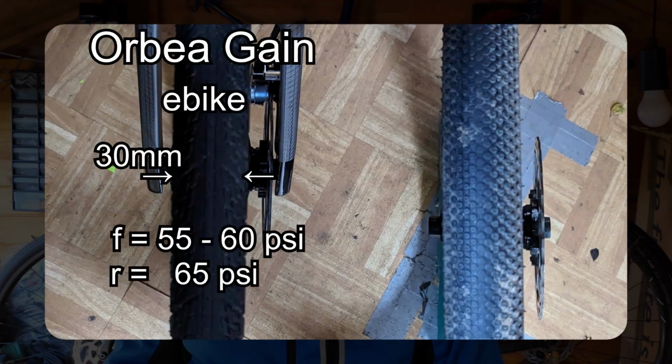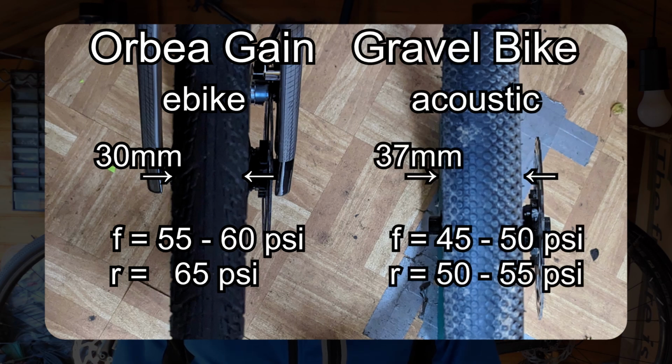However, I don't think those are the major reasons for the extra comfort. As shown here, the tyres on my e-bike are 30mm in section, and I normally pump them up to about 65 psi in the rear and about 55 to 60 psi in the front. However, on my gravel bike, the tyres are actually nominally 36mm wide, and I pump them up to 10 to 15 psi less than on my e-bike. So I think a lot of that comfort is coming through the extra cushioning that these wider, lower pressure tyres give me. Whatever the reason, the extra comfort from my gravel bike was quite marked.